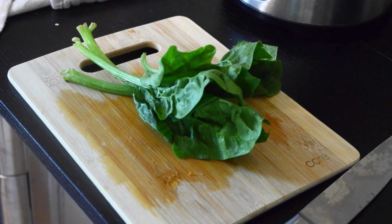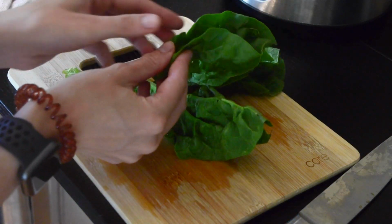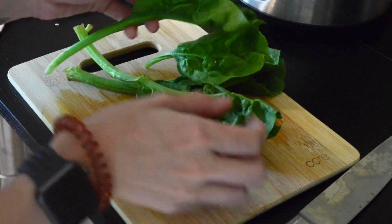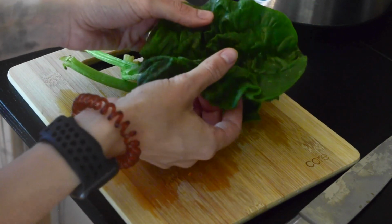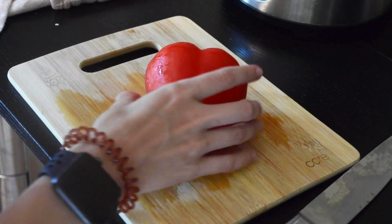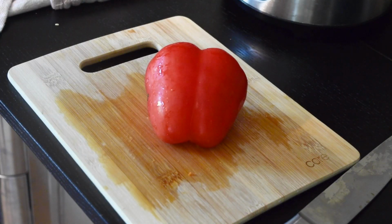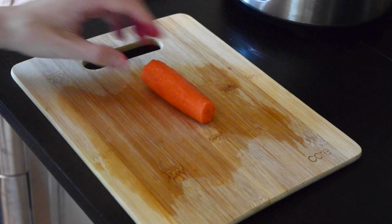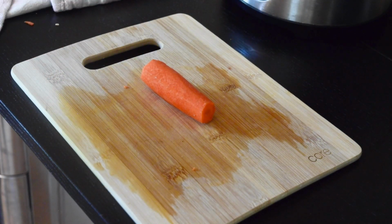So recipe number 2 here is another pretty easy one. We're going to need some giant spinach leaves. The bigger the better. You want to be able to move them pretty easily and not have them fall apart. So we're going to take our bell pepper as well as a turnip and some carrot that I've already got peeled already, so we don't need to worry about that.